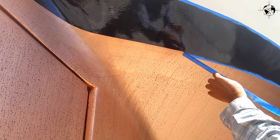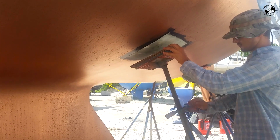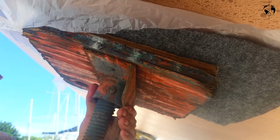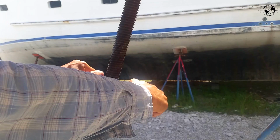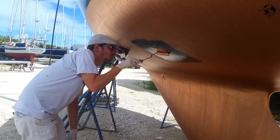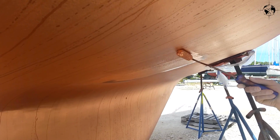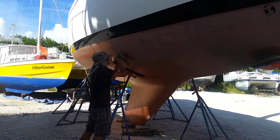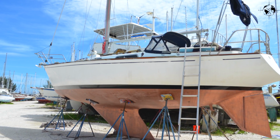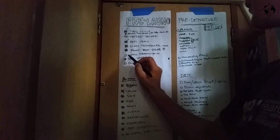Once everything was basically done and all the masking tape removed, we moved over the jack stands to finish the job. Our friend Josh came over and helped us finish painting. Once it cured, we sanded the entire hull with 240 grit sanding disc in order to remove the fine layer of epoxy and activate the copper. And just like that, we were ready.